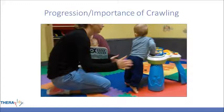In crawling, your child's going to learn what we call bilateral coordination. It's the two sides of their body working together. And believe it or not, this bilateral coordination is the foundation for so many other skills. Our vision requires bilateral coordination, things that we're going to need in kindergarten and first grade. And our ability to think requires bilateral coordination.